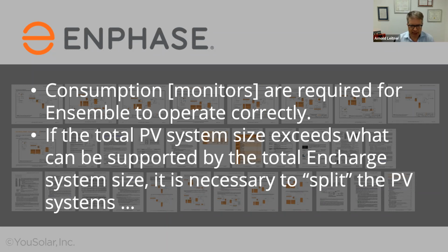If your total photovoltaic system exceeds what can be supported by the total end charge, that's a brand name system size, you have to split up the PV system. So, it is the reason why we have a lot of installers that are just mesmerized, excited about the product, because all these little footnotes that then disappoint your customer unless you give it a bare bones installation, they are all not applicable with YouSolar, and we'll discuss in a moment.